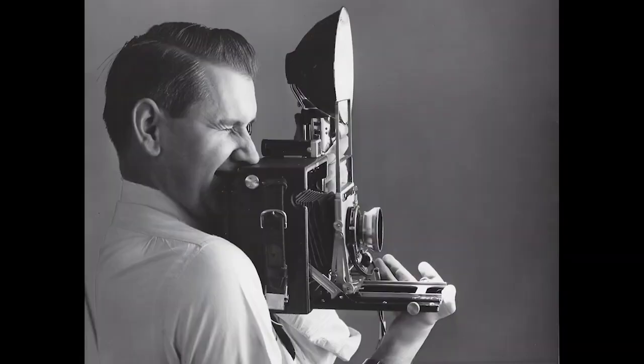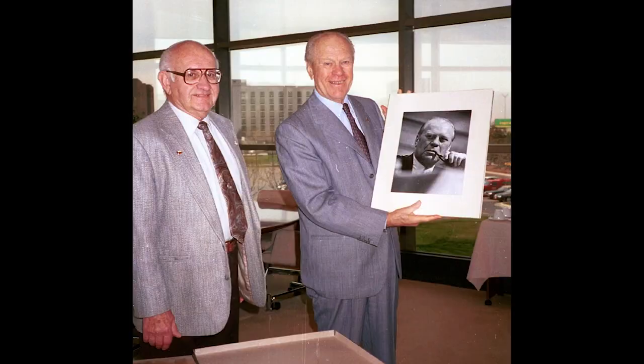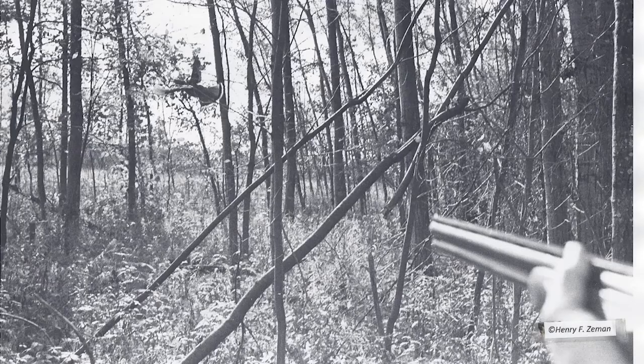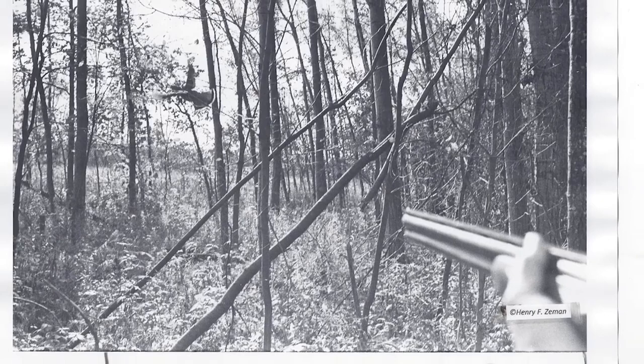Henry was a photographer for the Grand Rapids Press from 1952 to 1987. During his career that spanned decades, Henry would photograph presidents, athletes, and what was perhaps most close to his heart, the beauty of the outdoors. He had numerous photos make their way into publications like Field & Stream, Outdoor Life, and Sports Illustrated.